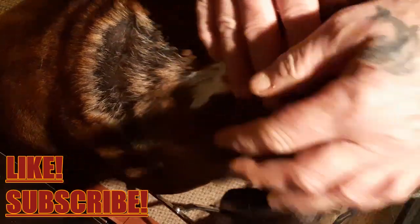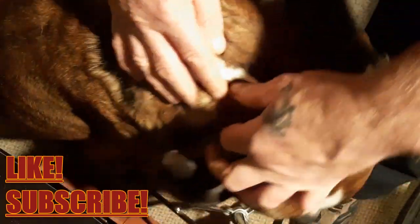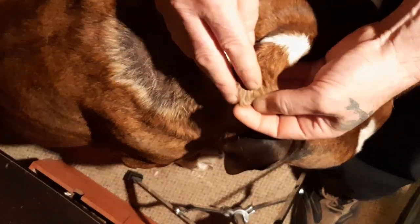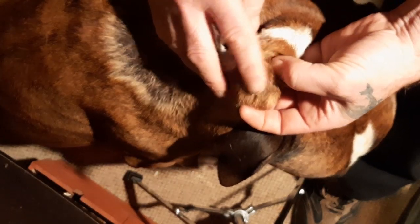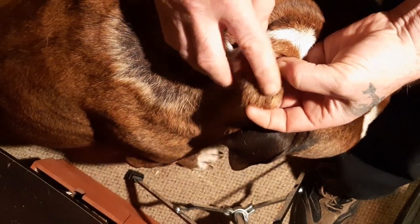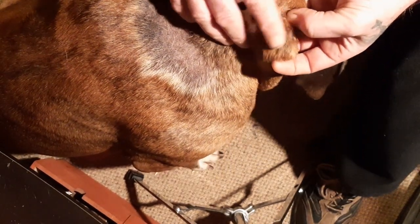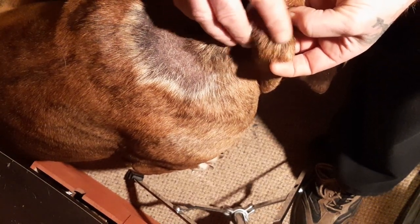But the way I do it, the way I've learned how to do it, and it's probably the safest way, is to try to keep your dog calm for a few minutes. Sometimes it takes a couple minutes. Sometimes it's right away. But I just rub the tick. See the tick right there? I just rub it back and forth like this. Come on, boys. Just stay still, buddy. Oh, boy. Just keep rubbing it back and forth.